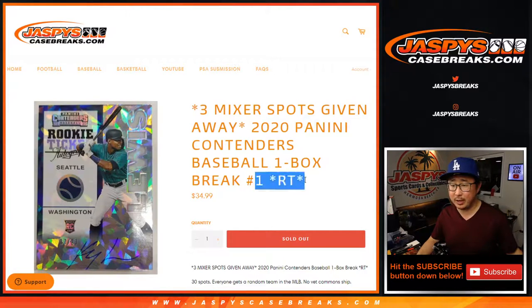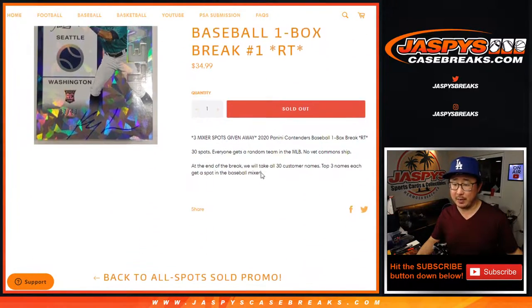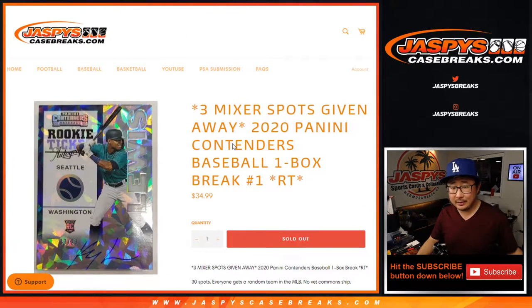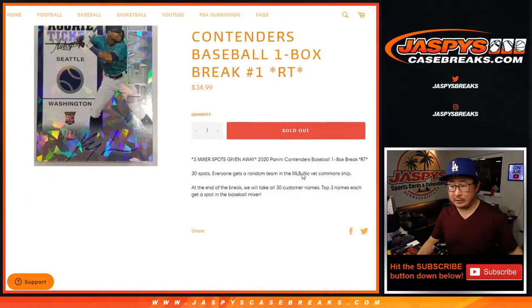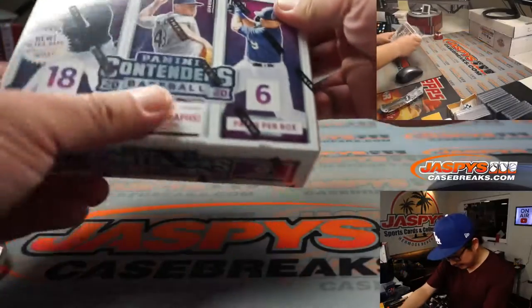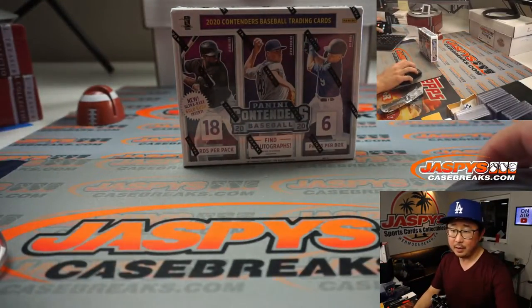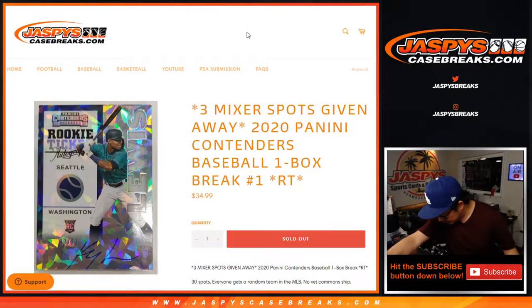One box random team break number one with three baseball mixer spots being given away at the end of this. And we've got, this is a pretty good filler box to do because there are six autographs in here, so it's pretty cool. All right, so it's 2020 Contenders Baseball.